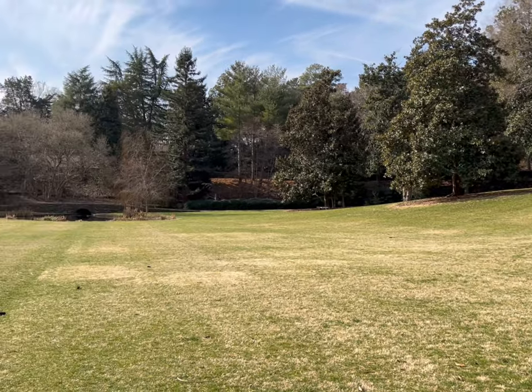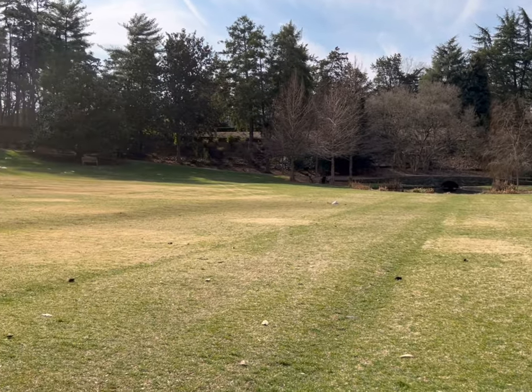So here's the open lawn, where in the spring and summer, there are a lot of college students that attend Duke that come and study out on the lawn or just hang out. It's a great place to have a picnic or just to relax. Such a beautiful place.